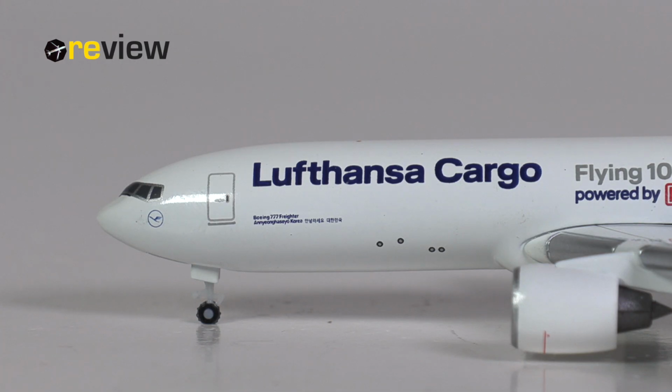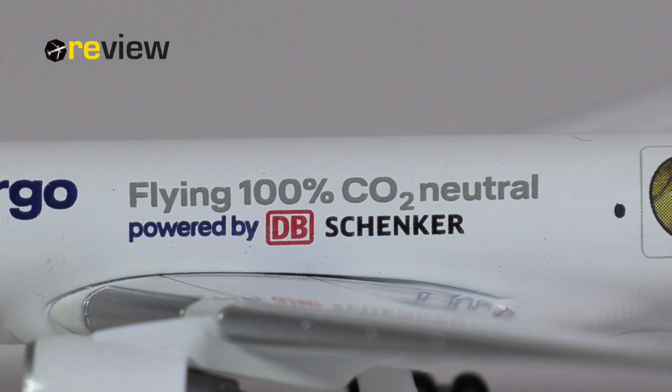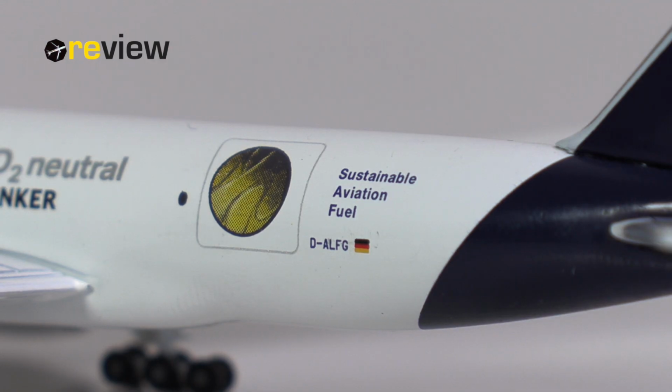Then at the front of the aircraft and across the fuselage we have the writing of Lufthansa Cargo, and of course we have plenty of other things here as well. For example, the messaging "flying 100% CO2 neutral, powered by DB Schenker", and this is basically a collaboration between DB Schenker and Lufthansa Cargo, flying on SAF, sustainable aviation fuels, which if it is green SAF, actually makes the aircraft fly CO2 neutral. And here at the back we also have this little blob, which I guess is supposed to show SAF, and it also says sustainable aviation fuel.